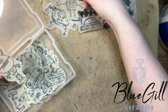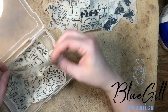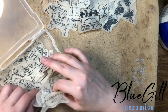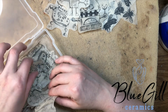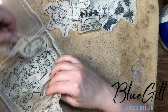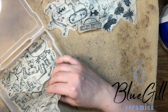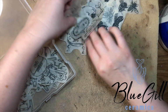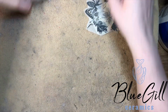And then maybe Skinny Dude. These are so good, aren't they? Ugh, I think they're so cute. So many of these things that I bought and never used was just because I couldn't think at the time that I had them of what to use them for. Okay, I've got 4 little robots, I got a bunch of bugs, and we got our stripes.